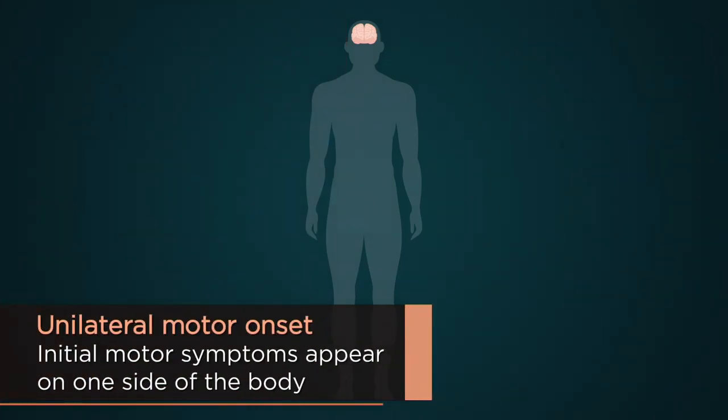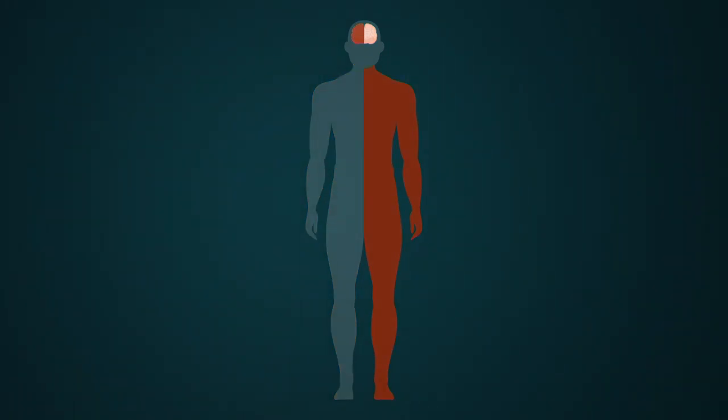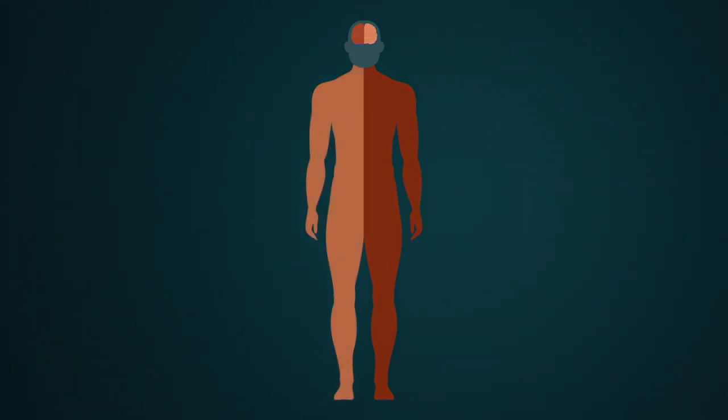Turning now to motor symptom onset, recall that Parkinson's disease has a unilateral motor onset, which means that initial motor symptoms typically present themselves on only one side of the body, so the left side or the right side. Over a period of time, the disease spreads to the other side, so the symptoms then become bilateral, presenting on both sides of the body. Remember also that the affected area of the brain controls the opposite side of the body. So if the right side of the brain is affected, symptoms will present on a person's left side.